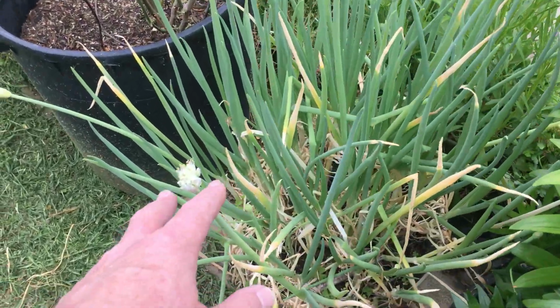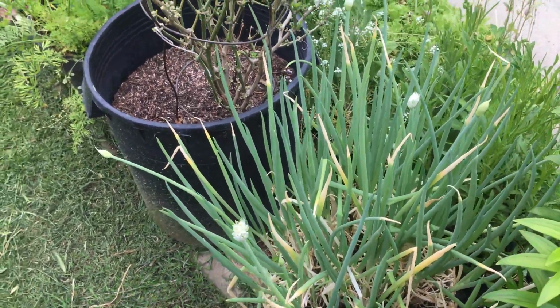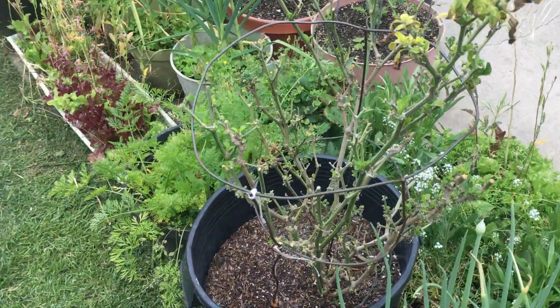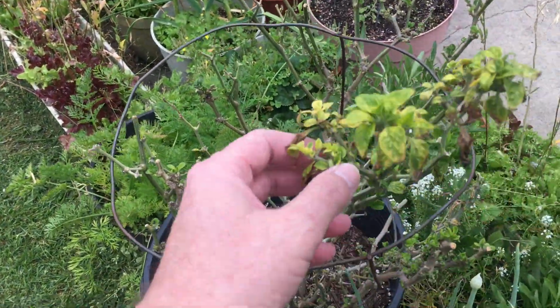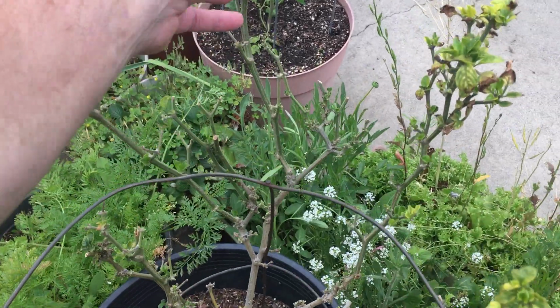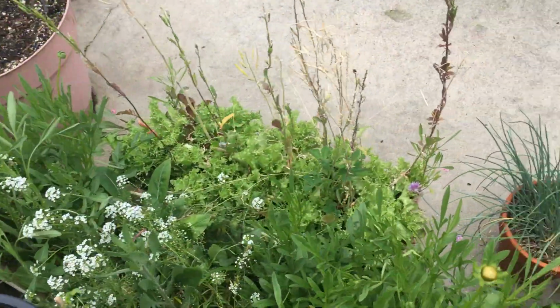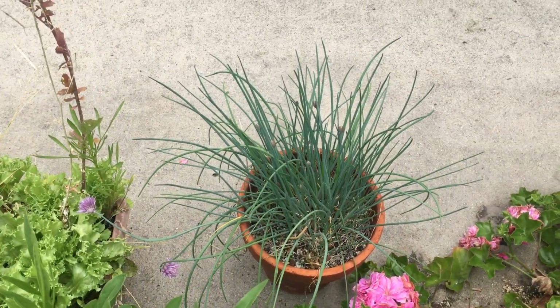My green onions are starting to flower. I gotta cut these off. I've had this for years, just keep cutting them. Serrano plant, overwintered. This is like the fourth year, so hopefully I can keep it going. Got a couple of them there. A little pot of chives, doing really good.